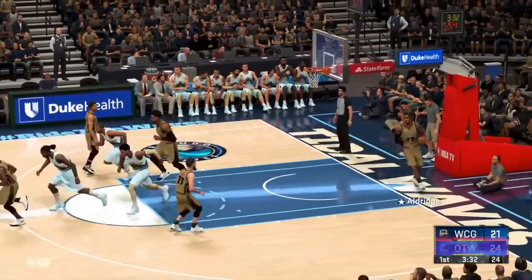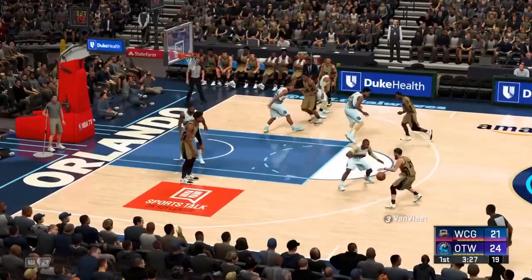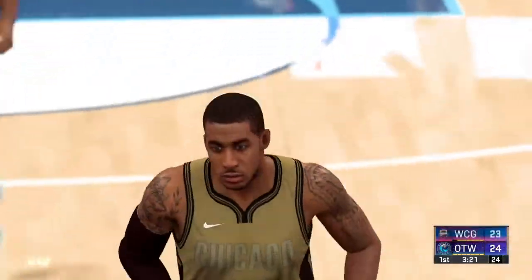Free throw good, Jordan. Much like Marcus Smart, DeAndre was drafted as an unpolished second-round pick. Now one of the more impactful centers around. Now here's Van Vliet. He had 19 points in the win against Minnesota.